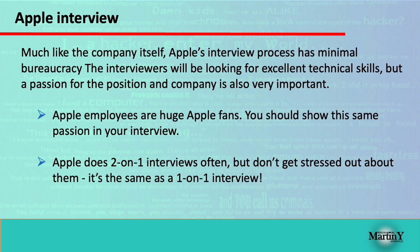Hello everyone, today we're going to talk about what it's like to get interviewed by Apple for software engineers, or what is behind the scenes of that interview with Apple. Being interviewed for Apple, you would of course be required to have very good technical skills. It is not required that you're an Apple user, but you're definitely required to know a lot about Apple products.